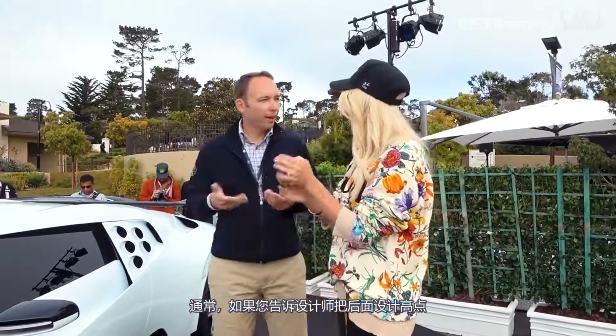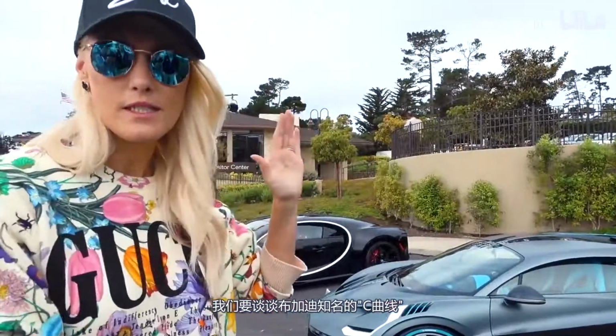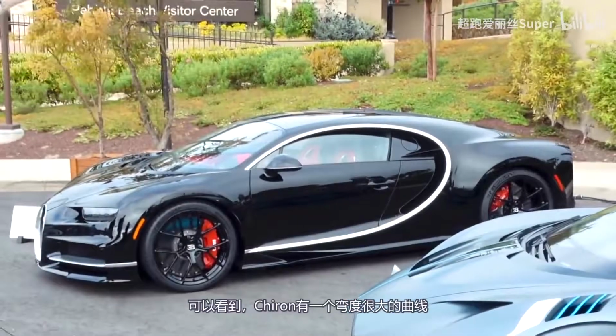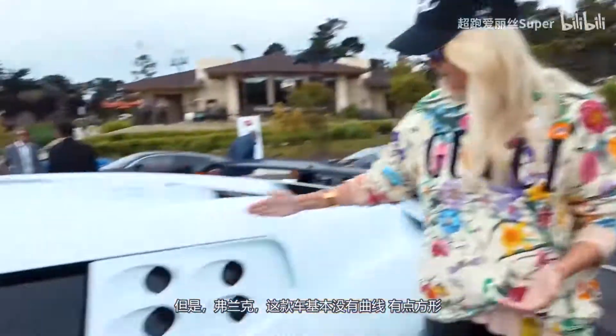Usually if you tell a designer make the back higher, he'll say, oh no, let's not do that. We need to talk about this kind of C curve that Bugatti is known for. You see it really here on the Chiron, right? It's very curved, and then here on the Divo it's also curved, just a little bit smaller. But here now, Frank, it's not curved at all, it's kind of squared off.